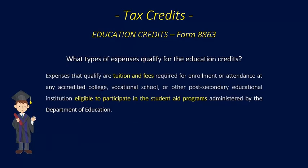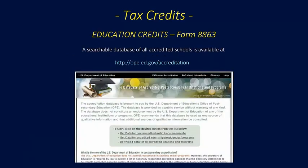What types of expenses qualify for these education credits? Expenses that qualify are tuition and fees that are required for enrollment or attendance at any accredited college, vocational school, or other post-secondary educational institution that's eligible to participate in the student aid programs administered by the Department of Education. A searchable database of all accredited schools is available at the following web address.